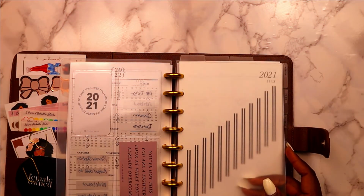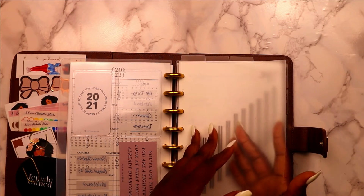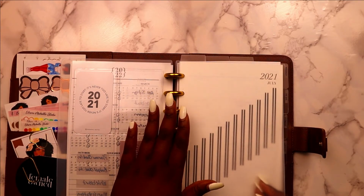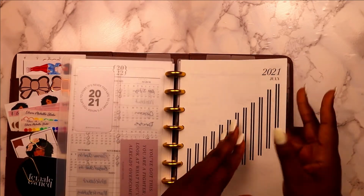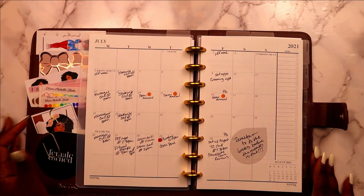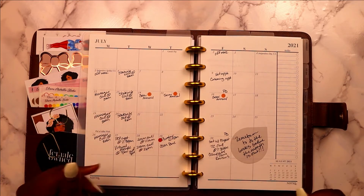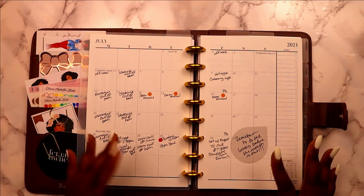So for July, because I'm continuing to get August set up, I started to deconstruct this, and then I was like, oops, I gotta do a video. So I stopped deconstructing the planner and I moved to recording this video. So this first section we have here is just my monthly layout, where I lay out kind of things that I need to do. And here's some more of those transparent sticky notes here for just little reminders and things.